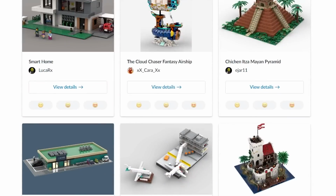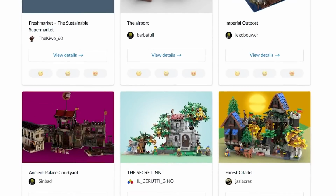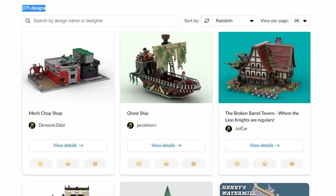Oh, man. So many different cool things and so many unique designs and just creative people that have come up with these awesome designs. You can probably hear the click of my mouse because I am opening lots of them in new tabs.